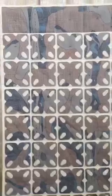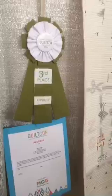Here's one from Carolyn. This is applique. And this one's mine, y'all. I won third place in applique. So shocked. Is this you? Yeah, that's me. So cute.